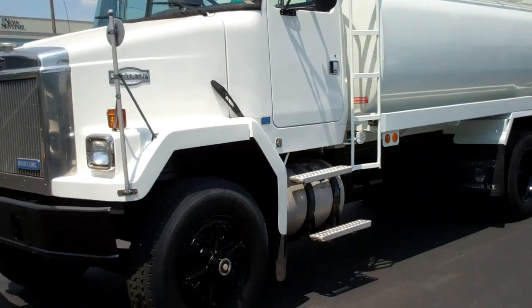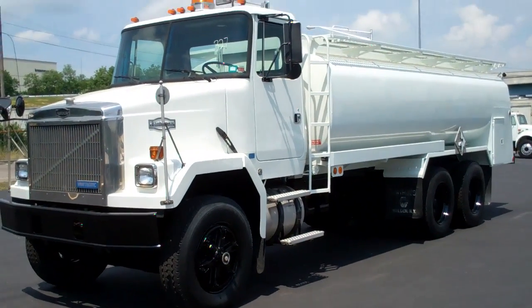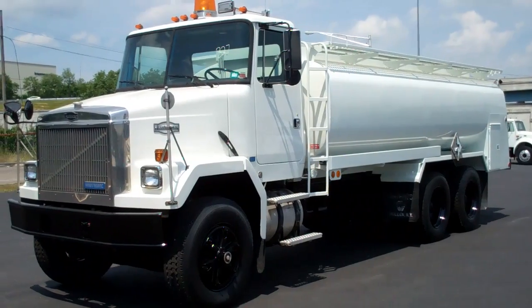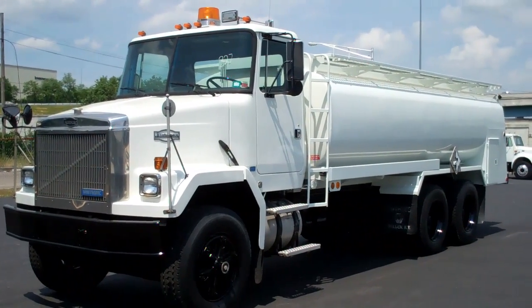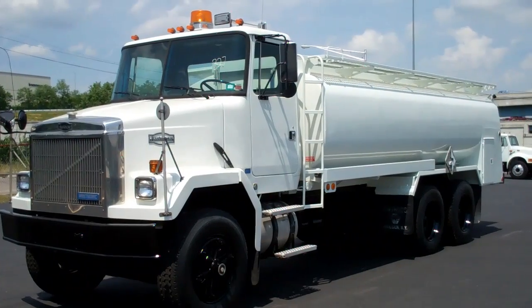Again, we have a 1989 Autocar with a 4,000 gallon 4-compartment steel tank, stock number 894190.